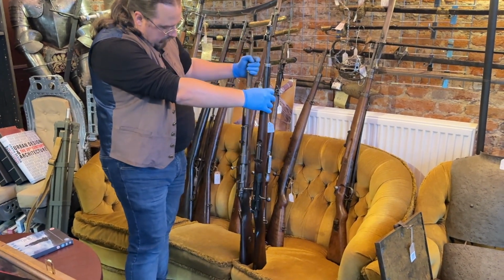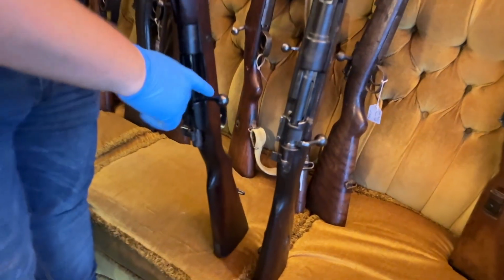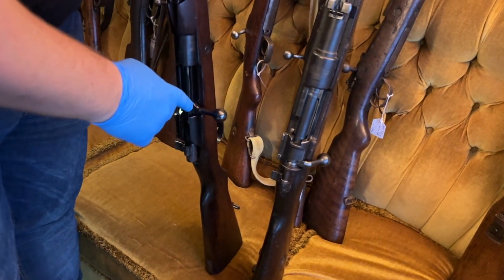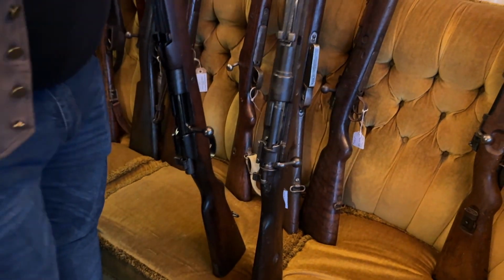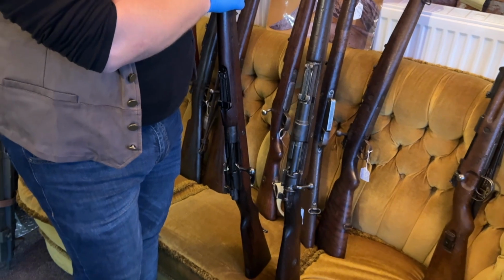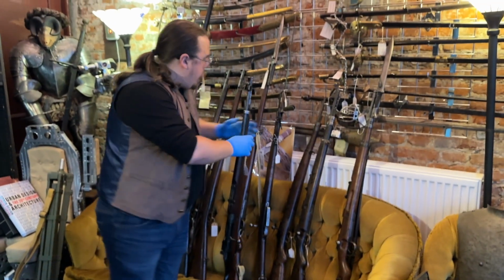As you can clearly see, we have the bolt, which is straight, like most of the rifles in the period of the First World War, pre-First World War, and here, well, actually, it's folded like that to be easier to carry. And I will do a digression.